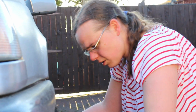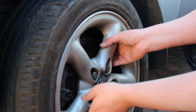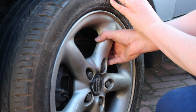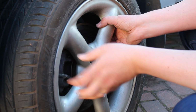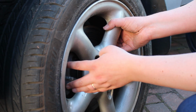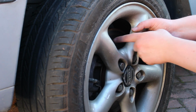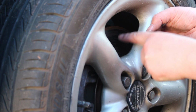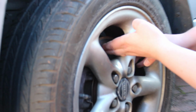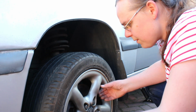And if you come around here, you can see that the hub is moving in relation to everything else. It should be lock solid as one with the brake calipers, so I shouldn't be able to do that. As you can see, it's moving backwards and forwards. The only thing that's stopping this from drifting off the axle is these calipers, so the disc is kind of bouncing in between those, and you can see that that's resulted in some quite nasty score marks on the surface of the disc.